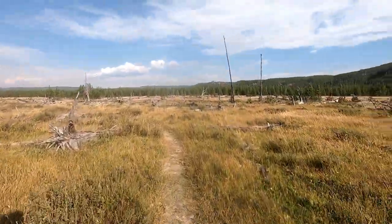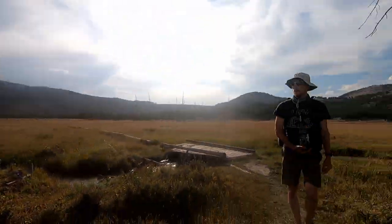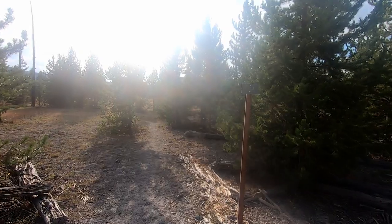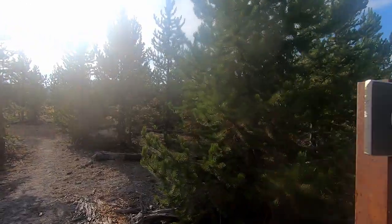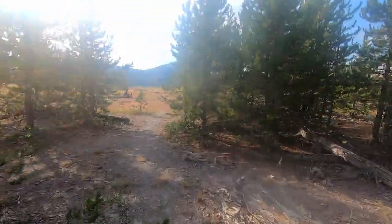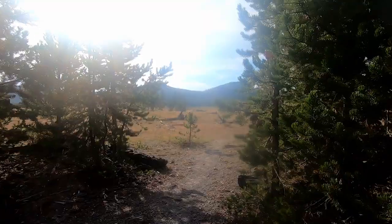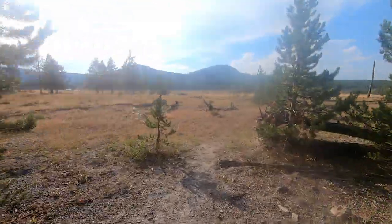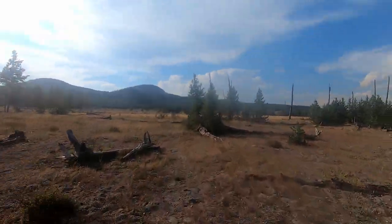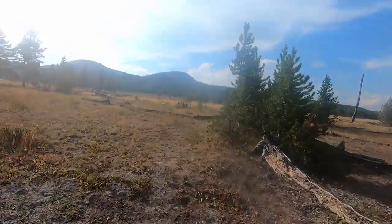I think we're getting close. So much for shade. What do you think, Josh? Definitely getting close. Here is our camp. The hike to camp was about 3 miles.